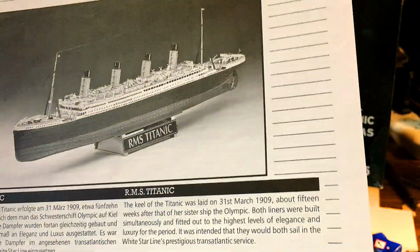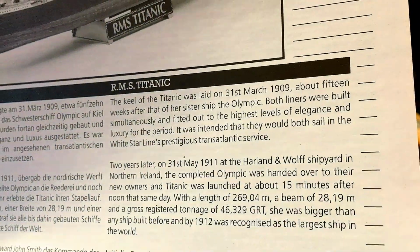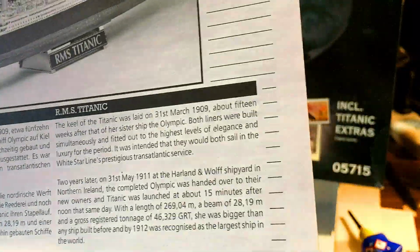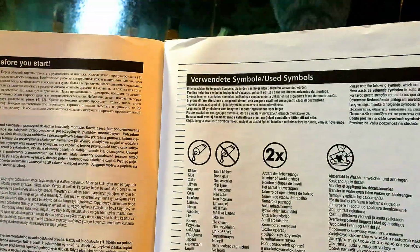And this is the same wording that was on the box. If you want to pause this video, you can read it. So let's open it up and show you guys what's inside. First page is a lot of caution, and the second one is the symbols used for the keys.